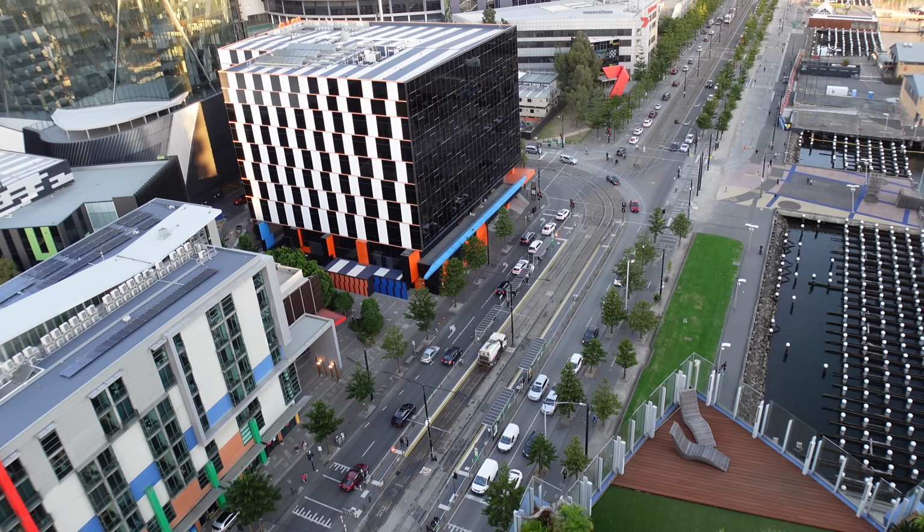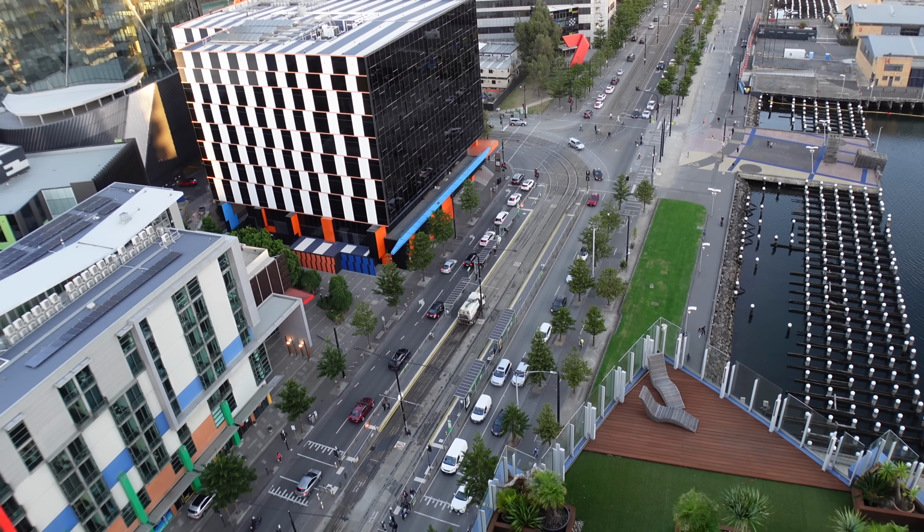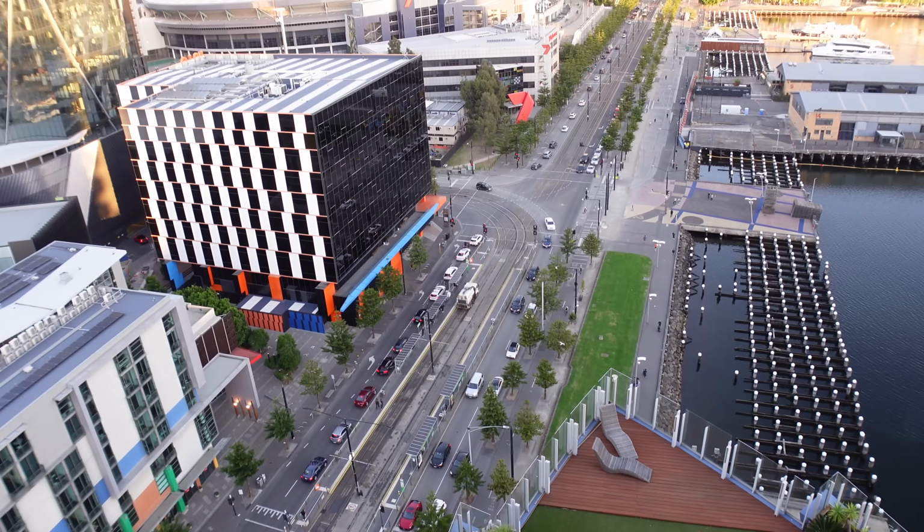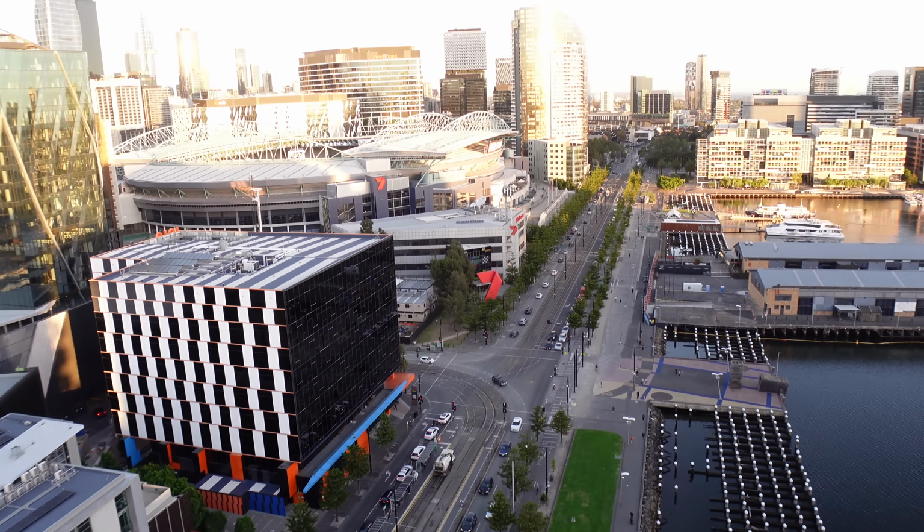Look at that. They're cleaning the tram lines. Let me zoom in for you. I was wondering what that noise was. Wouldn't that be nice if that was electric one day? Here we are at Docklands in Melbourne. Thank you very much.